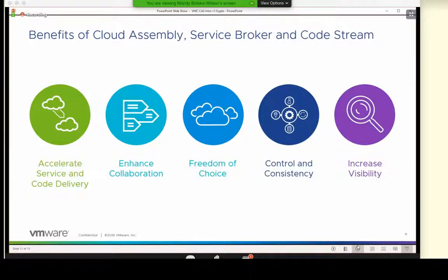So again, just a recap of the benefits of these SaaS services. The ability to accelerate your service and code delivery through a common platform and enhance the collaboration by being able to build and share these blueprints as YAML. It gives you the freedom of choice to be able to build agnostic blueprints and deploy to any cloud through tagging and various options that you can declare at request time, but also gives you that ability to build out those really deep blueprints with cloud specific objects, and we saw all those options in the blueprint designer. So it really gives you the flexibility that you need to deploy into any type of cloud.